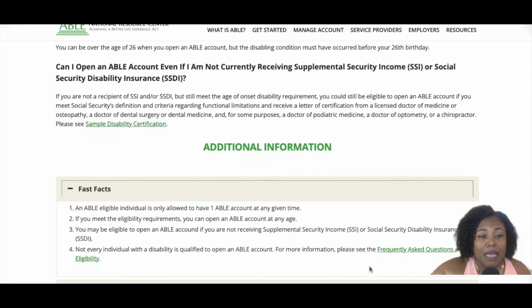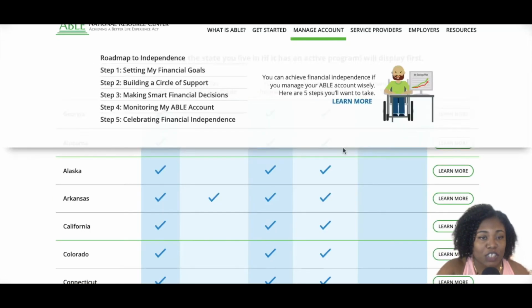An ABLE eligible individual is only allowed to have one ABLE account. If you meet the eligibility requirements, you can open an ABLE account at any age. You may be eligible to open an ABLE account if you are not receiving Supplemental Security Income. Not every individual with a disability is qualified to open an ABLE account. These are things you need to take into consideration.